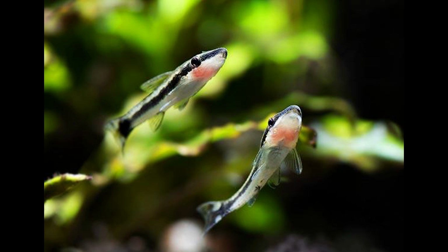As far as temperament goes, this fish can be kept with pretty much any other fish in a 10-gallon tank minimum, maybe going up to 15 or 20 gallons if you're keeping a larger group. And this fish does like to be in groups, so that's something to think about.